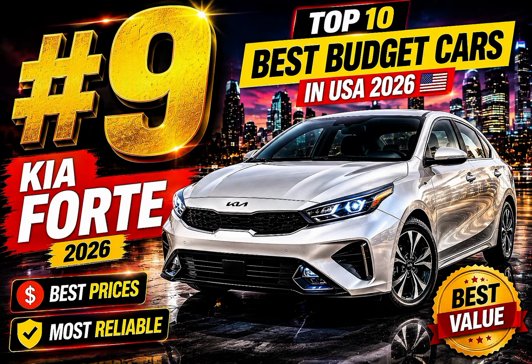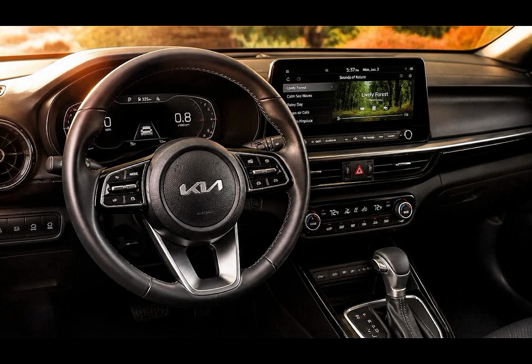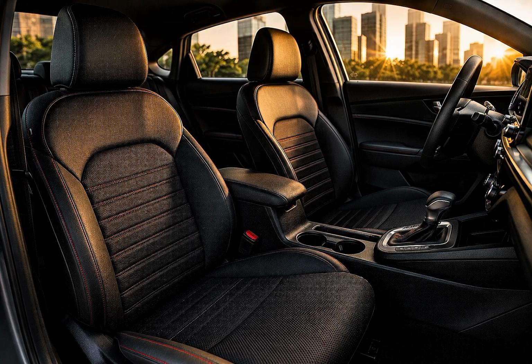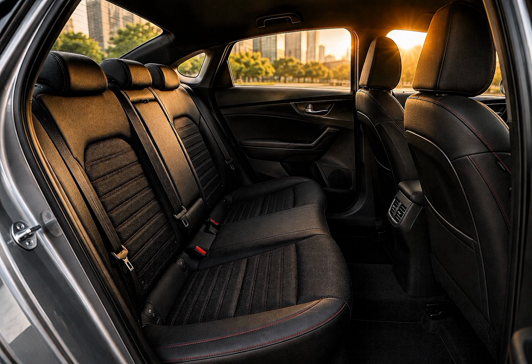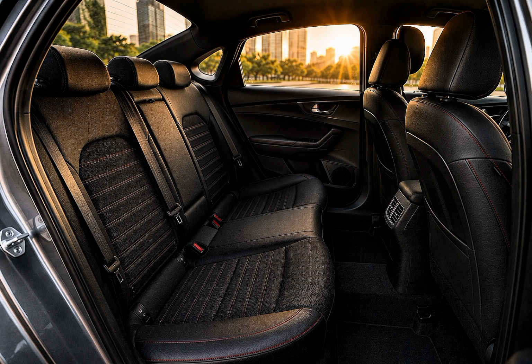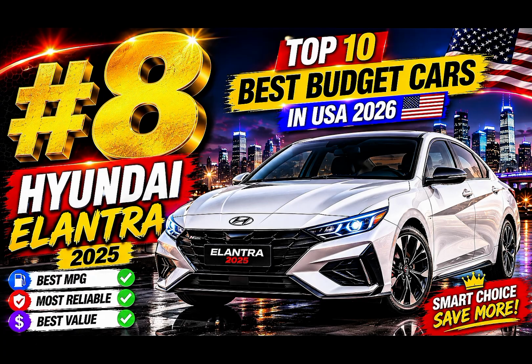At number 9, we have the Kia Forte. A few years ago, Kia wasn't considered a serious contender in the budget sedan space. That's changed completely. The Forte brings a genuinely stylish exterior design, a well-built interior, and modern tech features that you'd expect from a car costing much more. The ride quality is smooth and comfortable, making daily commutes far less tiring. Kia has also significantly improved its reliability scores in recent years.